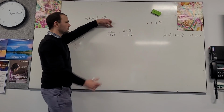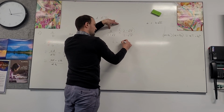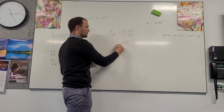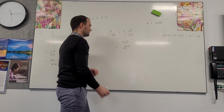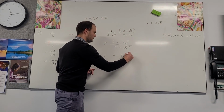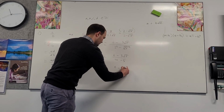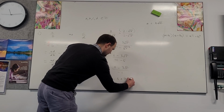Okay, so at the top, we've got 3 times 2 take root 5. That's going to distribute. We're going to have 6 take 3 root 5. And at the bottom, we're going to have a squared take b squared. So it's going to be 2 squared take root 5 squared, which we can simplify. So at the top, we've got 6 take 3 root 5. And at the bottom, we've got 4 take 5. So we've got 6 take 3 root 5 on minus 1, which is minus 6 plus 3 root 5.